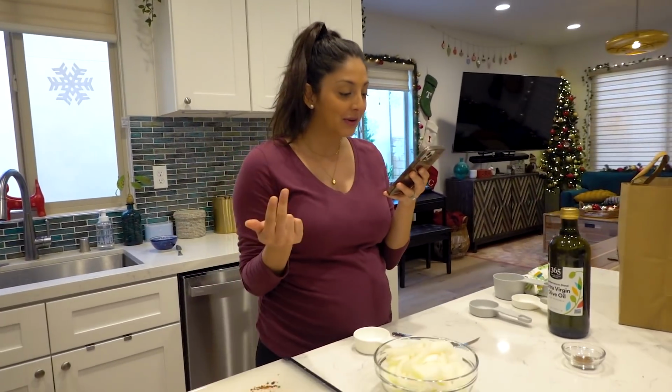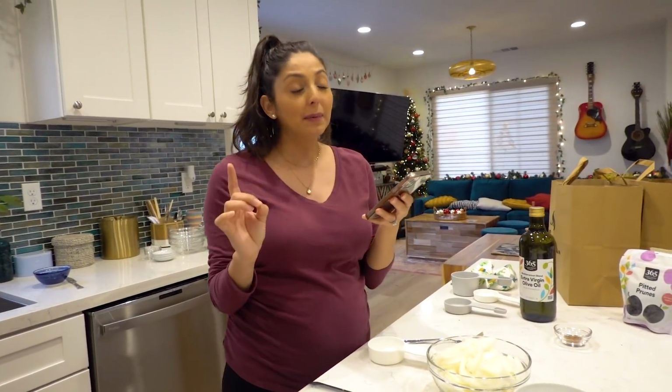Oh my god, we still need more spices. Turmeric, ground cumin, ground coriander, black pepper, Aleppo red pepper, which we do not have and could not find, so we're gonna be using crushed red pepper. Got it. We need saffron. And saffron. And salt.